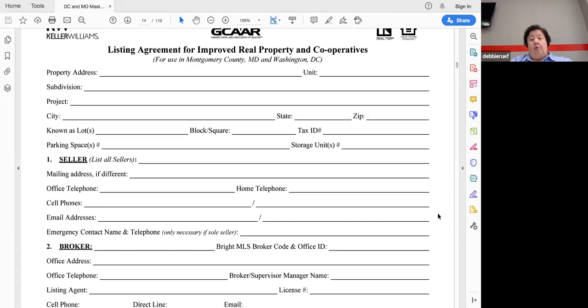Okay. Project: in DC and parts of Maryland, there may be a project name. It's going to be in the tax record; you just replicate it over there. All this information you really want to take from the tax record for accuracy. I encourage you greatly to do lots, blocks, squares, tax IDs, anything that's specific in the tax record. Please put it in your listing agreement and in your contracts. Several years ago, before our KW days, we had an agent who was trying to help someone buy a property in Maryland.